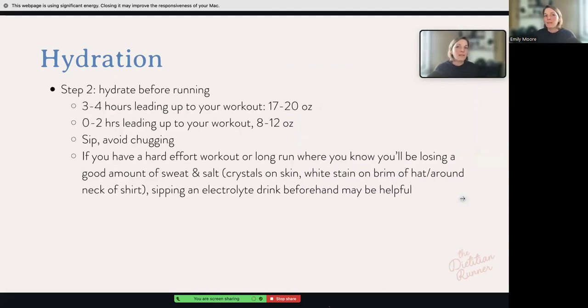Before running, how much fluid to aim for really depends on how long you have before your workout. So let's say you have an afternoon workout, you want to sip your fluids, especially in the 3 to 4 hours leading up to your workout. If you're a numbers person, you can aim for 17 to 20 ounces. For me, I generally just sip my fluids and call it a day.